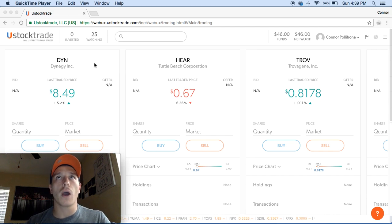No. Do I think that UstockTrade has the best layout or format for the platform? No. Do I think that UstockTrade is missing or lacking some potential tools on their trading platform that they could definitely have to better each and every trader? Yes, I do. But when we boil it down in the grand scheme of things, pushing all that aside, UstockTrade is still very beneficial.